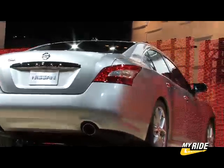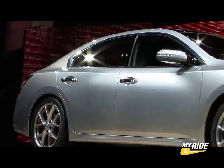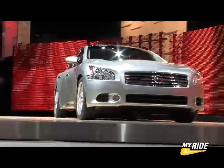The new Maxima also looks sportier than the previous generation. The new car has a shorter wheelbase, but wider track, giving it a low, hunkered-down appearance. Up front, flanking a rectangular grille that would look right at home on an Infiniti, there are lobster claw-shaped headlights that are sure to be controversial.